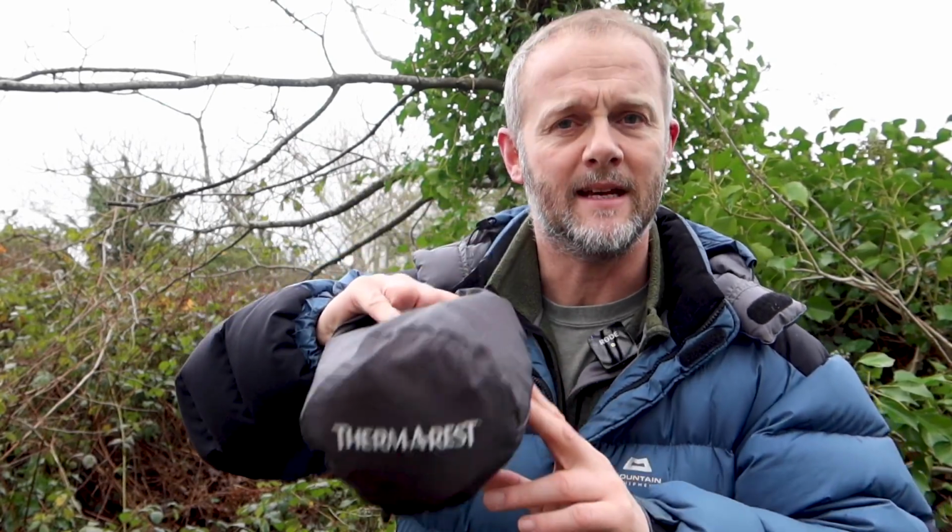Like a lot of people, I imagine, would jump to the fact that their knife is their most valuable piece of kit. And I'd probably agree with that, but I bet your knife isn't overlooked as much as your sleeping mat. And that is why, for me, my sleeping mat is my most valuable but easily overlooked piece of equipment.